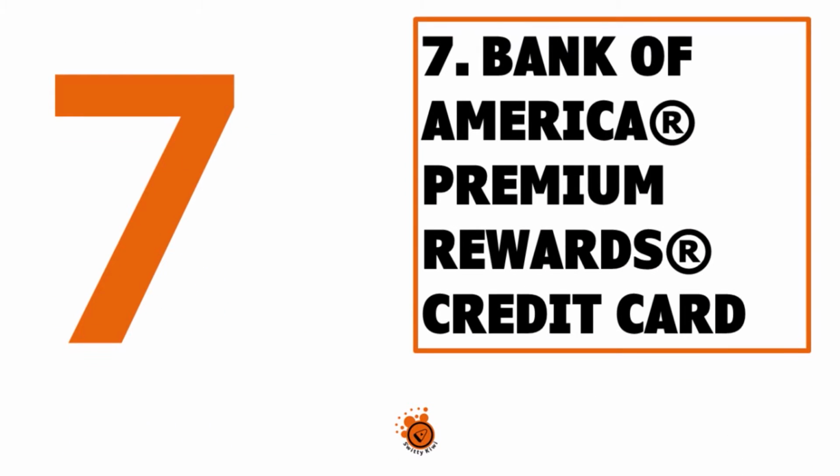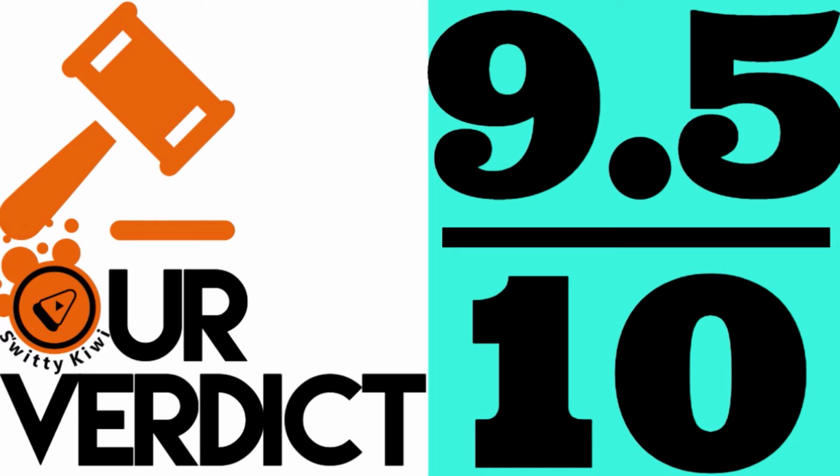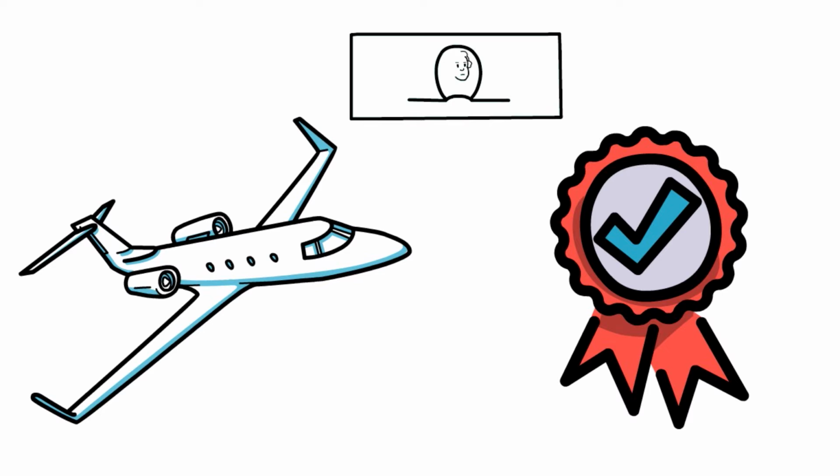Number 7, Bank of America Premium Rewards Credit Card. We have given this card a near perfect score of 9.5 over 10. You gotta have good credit, more than good credit. You receive 50,000 online bonus points, a $500 value, after you make at least $3,000 in purchases in the first 90 days of account opening. You earn unlimited 2 points for every dollar spent on travel and dining purchases, and unlimited 1.5 points per dollar spent on all other purchases.